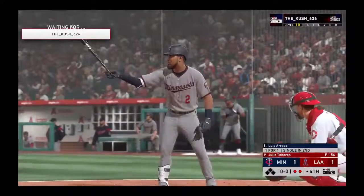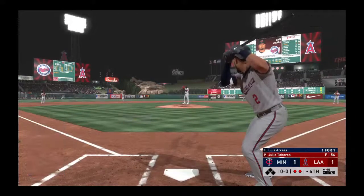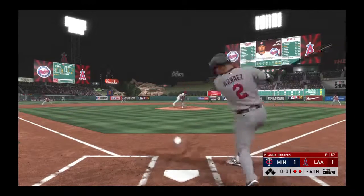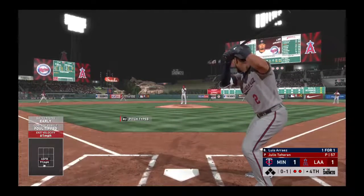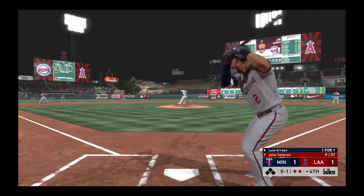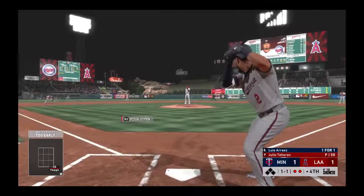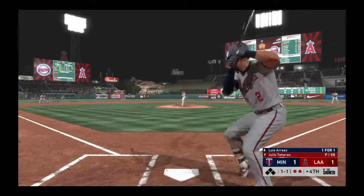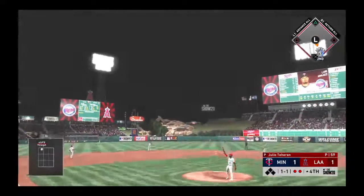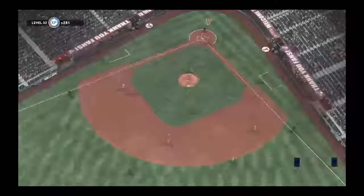Striding into the box, Luis Arias. Ready with the first pitch. Here it comes. Started to go around there, but he holds up. Ball 1. This is skied into short left center. Here comes Upton. He tracks it down, and that will end the inning.